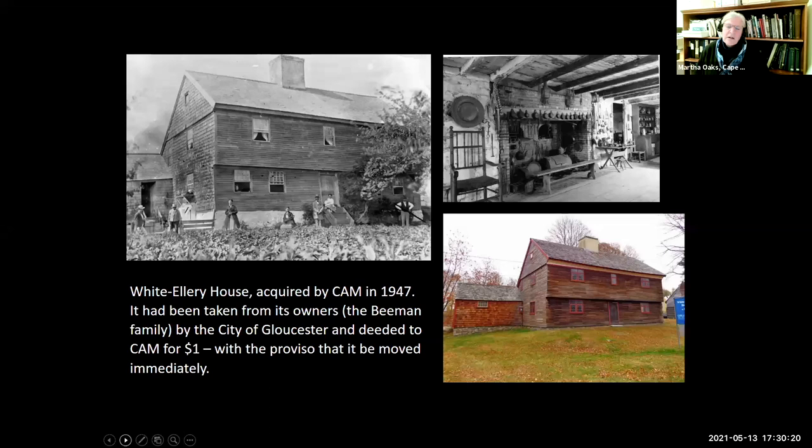And then in the 1970s, the museum had a new wing put on and our focus changed, and the windows on the poor old Ellery House were boarded up and it was left from the 1970s through 2006. It was not the most welcoming sight when you came into Gloucester, but the roof was sound and the windows were boarded over, so nothing much of detriment happened to it.